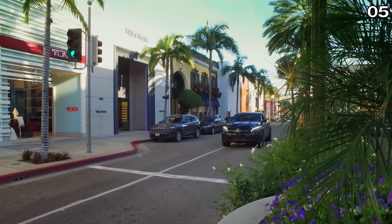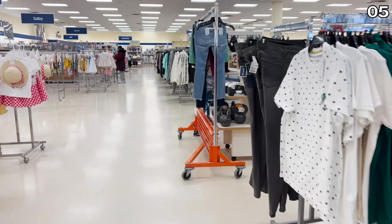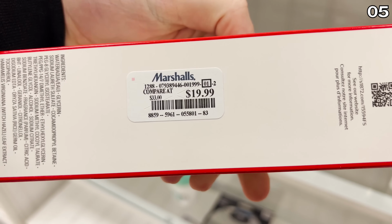Point 5. The Marshalls stores with the top brands and the highest end products are often located in the most affluent areas. Many shoppers have reported that sometimes if you take a little bit of a longer drive to some of the highest end neighborhoods, you will encounter a completely different Marshalls shopping experience and also notice some exclusive finds you may not see in many other neighborhoods.